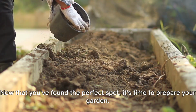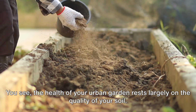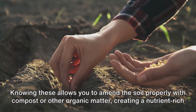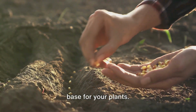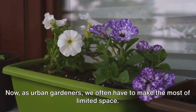Now that you've found the perfect spot, it's time to prepare your garden. You see, the health of your urban garden rests largely on the quality of your soil. It's essential to test your soil, which reveals its type and pH level. Knowing these allows you to amend the soil properly with compost or other organic matter, creating a nutrient-rich base for your plants.